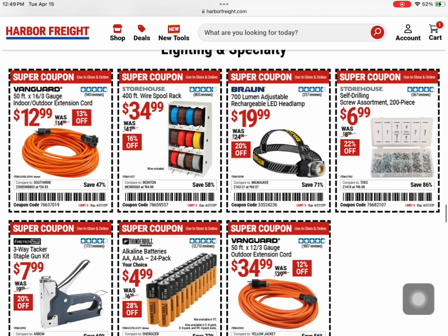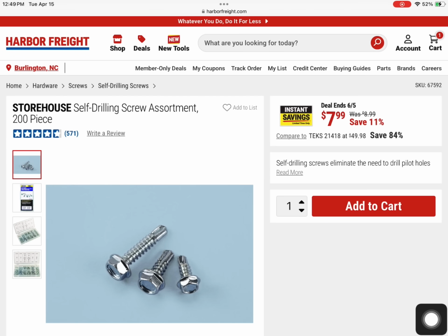Now from Vanguard, this is a 50-foot extension cord at 13% off at $12.99. And then from Storehouse, you've got these 400-foot wire spool racks. That's going to be 16% off at $34. And then $6.99 for these self-drilling screw assortments.